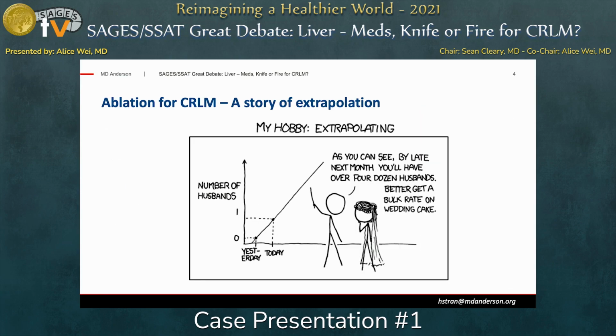So I'm not going to tell you the data about surgery for colorectal liver mets because I think that's been very well established. The data I'm going to look for instead is to see, is there really equivalence between ablation and surgery when it comes to the treatment of colorectal liver metastasis? And this truly is a story of extrapolation gone quite extreme.